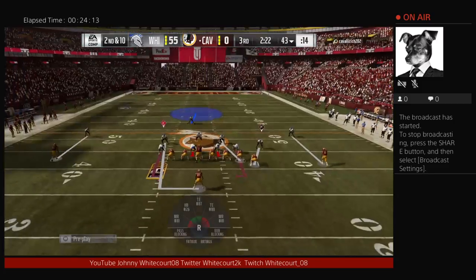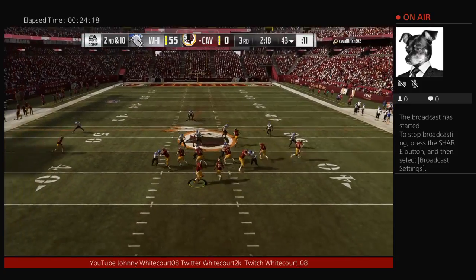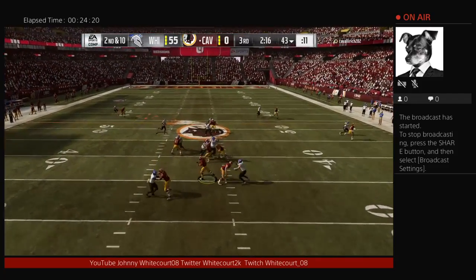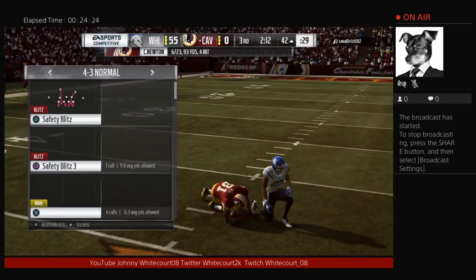Yeah, and that's what their job is. And really, a lot of the time, they have to throttle back a little bit in the run game because those defensive ends are in a sprinter stance. They're just headed straight for the quarterback. That was good recognition on that play to hold him to no gain.